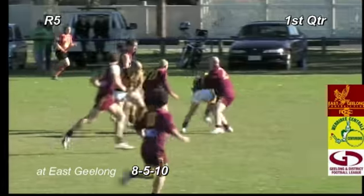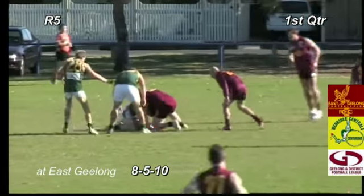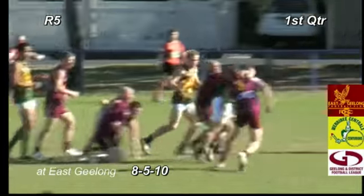Cameron's there. He might be a bit rusty. He mightn't have played footy, but he's come back into the side. Ball now in a scrum. Morris Stevenson over the top. It's come to Cuttajar. Picked up there.